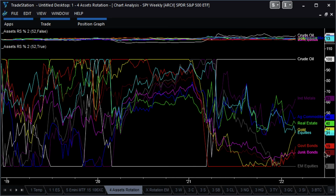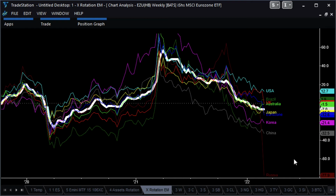We can look at that in a little more detail, so we can split out the emerging market equities into different equity markets. Again, the same indicator, the beta rotation indicator, where we load on ETFs that cover each of these different markets. Of course, Russia is down here, RSX is the ETF that covers the Russian market, pegged down at negative 78. So a huge underperformer, as you'd expect.